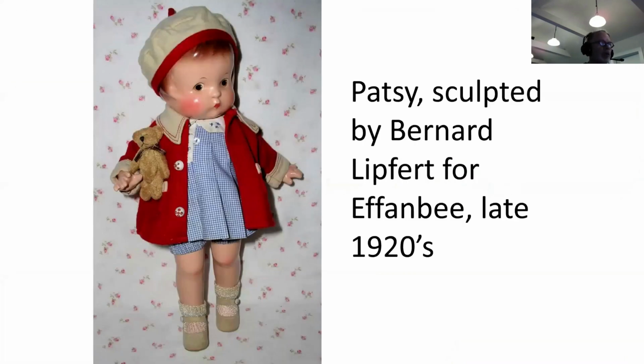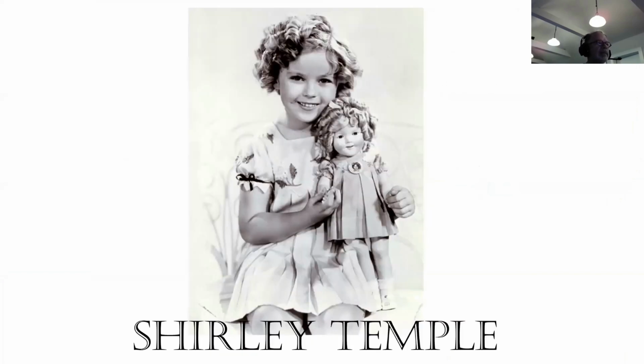Okay, let's talk some more about game changers. Of course, Patsy was a game changer. Here's a wonderful little version of Patsy, an American doll, very sweet and hugely successful for an American doll company. Then the first Bernard Lipfert Shirley Temple doll, one of the first celebrity dolls based on an extremely popular little girl.